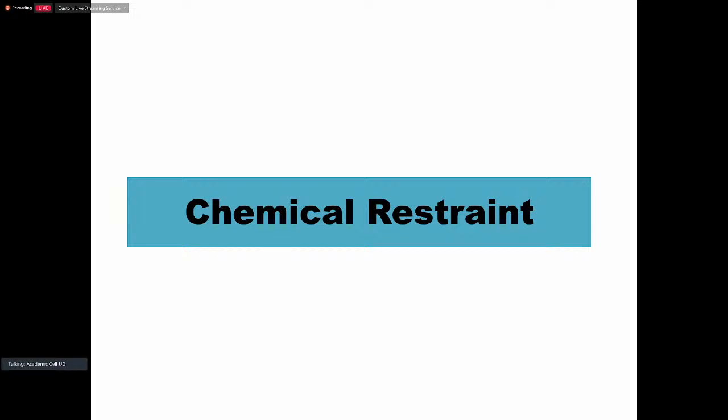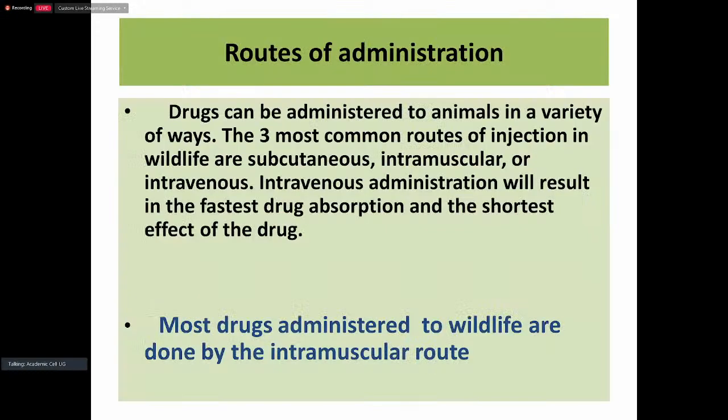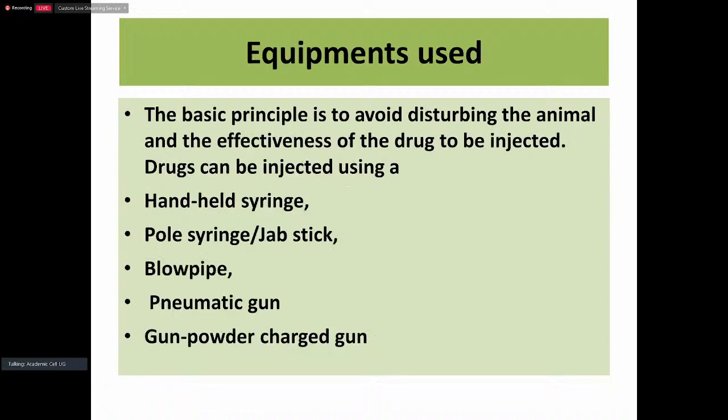And I must say, this is also the contribution of the veterinary scientists over the years. And next, please. So basically, these drugs that we administer from a distance have to be administered intramuscularly, because we have to dart. And most drugs administered in wildlife are given through the intramuscular route. Next. Some of the anesthetics are used intravenously, but here you don't have that option. And you don't have the option of pre-anesthetic evaluation of the animal. So the safety of the drug is very much a necessity.